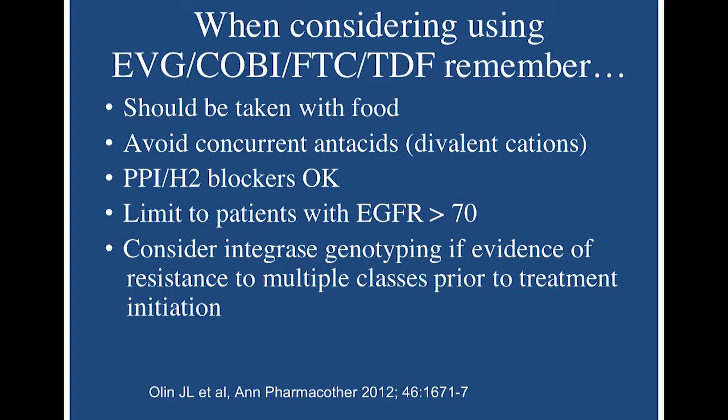That means that PPIs and H2 blockers are okay, and you want to limit it to patients with an eGFR of greater than 70. Again, this is because of the effect of cobicistat, which leads to a slight elevation in the creatinine. At this point, there's only data to use this in patients with a higher GFR. And as you know, with other drugs, a lot of times the cutoff for reducing the dose is 50. Then consider integrase genotyping if there's evidence of resistance to multiple classes prior to treatment initiation.